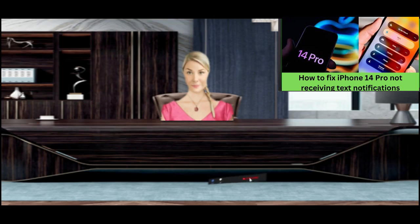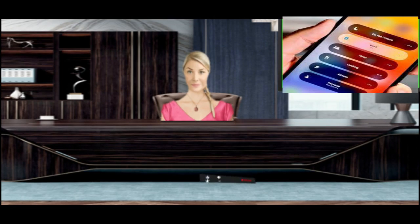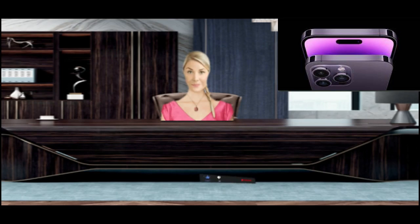Click on the person's name in the Contacts or Phone app. Click Text Tone and choose a different alert tone instead of None. Click Done to save this change. If you don't see the text tone in Step 2, then you haven't set a custom text tone for that person. Please go to the next fix.